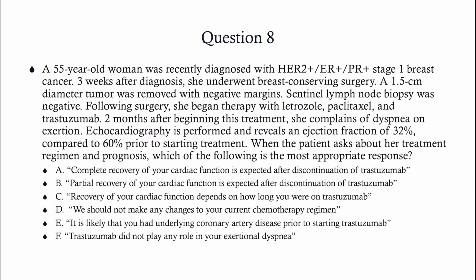Okay, this is a tough one here. It requires you to know about adverse effects. So the answer is A. Complete recovery of your cardiac function is expected after discontinuation of trastuzumab. What is trastuzumab? Trastuzumab is a monoclonal antibody targeting human epidermal growth factor receptor 2. So in HER2 positive breast cancer, we always give trastuzumab or another drug of its class that is a monoclonal antibody against HER2. Always, always, always.